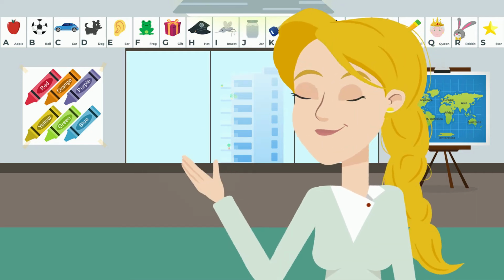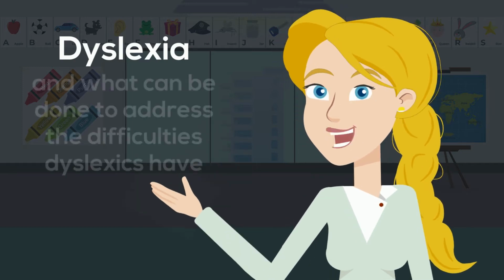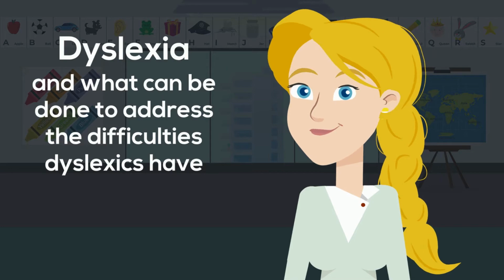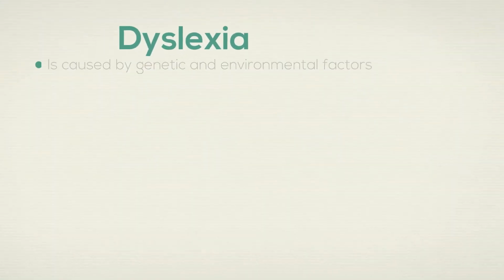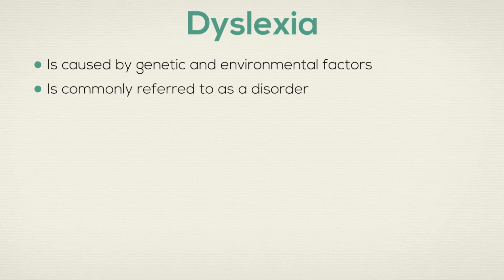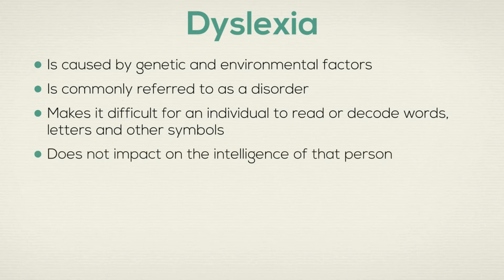Hello, and welcome to today's session on what dyslexia looks like in a classroom and what can be done to address the difficulties dyslexics have. Caused by genetic and environmental factors, dyslexia is commonly referred to as a disorder, which makes it difficult for an individual to read or decode words, letters, and other symbols. It does not, however, impact on the intelligence of that person.